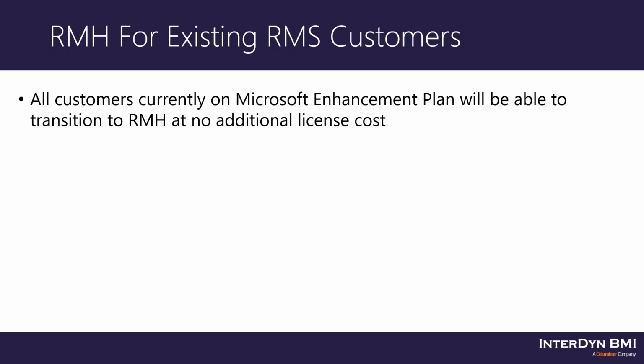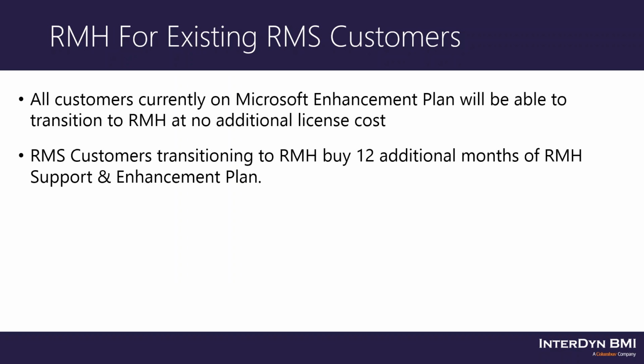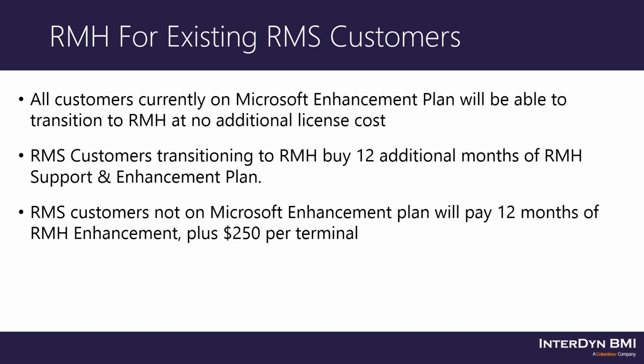So RMH for existing customers: all customers currently on a Microsoft enhancement plan will be able to transition to RMH at no additional licensing costs. If you're transitioning to RMH, you will need to buy 12 additional months of support and enhancement for the RMH product, but that support and enhancement will be added to your existing maintenance time. So if you have 6 months left on your RMS maintenance and you make a transition to RMH and you buy the 12 months, you'll have a total of 18 months worth of RMH maintenance.